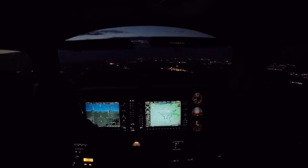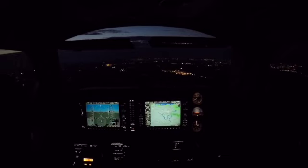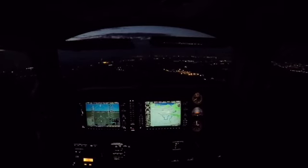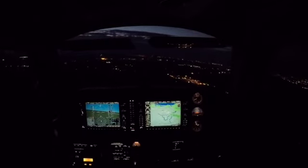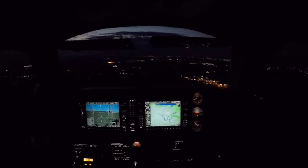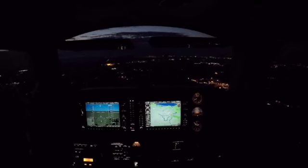Field's in sight for Delta. Delta, roger, cleared visual approach, runway 24, contact tower 119.9, good day. Okay, cleared visual 2-4 over to tower. Charlie Delta, good day. Wilmington Tower, Bonanza 628 Charlie Delta, visual 2-4. Bonanza 628 Charlie Delta, Wilmington Tower, runway 2-4, clear to land, wind calm. Okay, clear to land 2-4, 628 Charlie Delta.